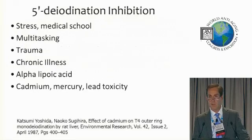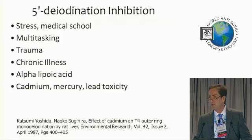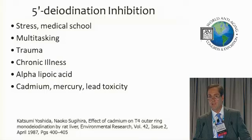Some things decrease the conversion of T4 to T3. As you know, stress. And one of the most stressful things that you can go through is medical school. I don't know if you remember that being very stressful. But when they did a study, and when they had final exams, the reverse T3 levels were at their very highest at the final exam time.